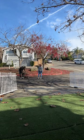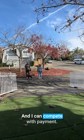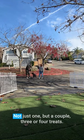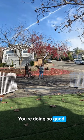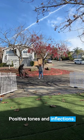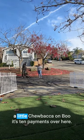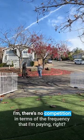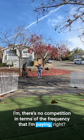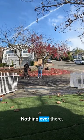You're doing so good. Yes, you are. And I can compete with payment. Not just one, but a couple, three or four treats. Positive tones and inflections. Now, even if it is self-reinforcing and she goes a little Chewbacca on Boo, it's 10 payments over here. There's no competition in terms of the frequency that I'm paying, right? She's getting a whole lot over here. Nothing over there.